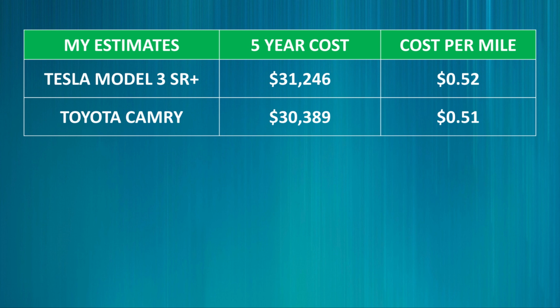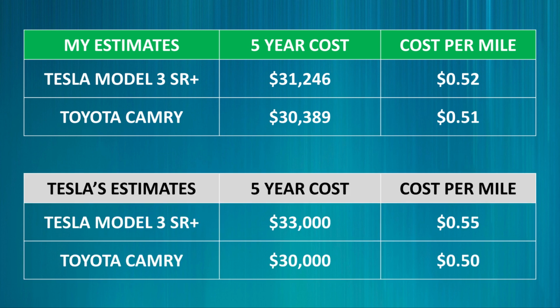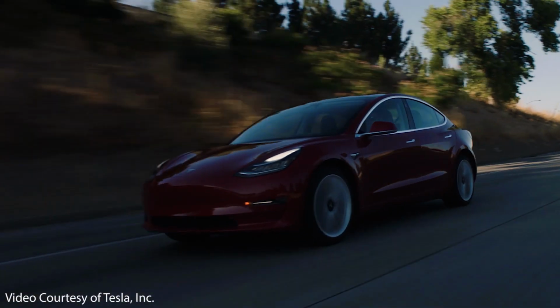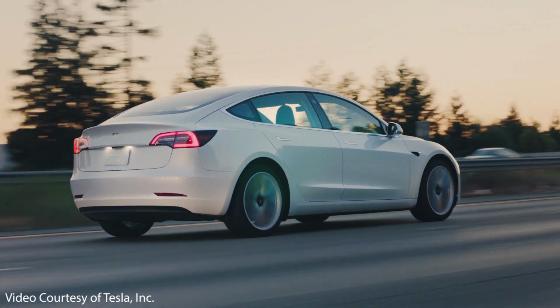52 cents per mile. When you compare my calculations to what Tesla presented in their impact report, I was pretty much spot on with the Camry price estimates and about 3 cents per mile off on my Model 3 estimates. Because of this, I feel really good about these numbers that Tesla put out, and I do believe they represent reality.